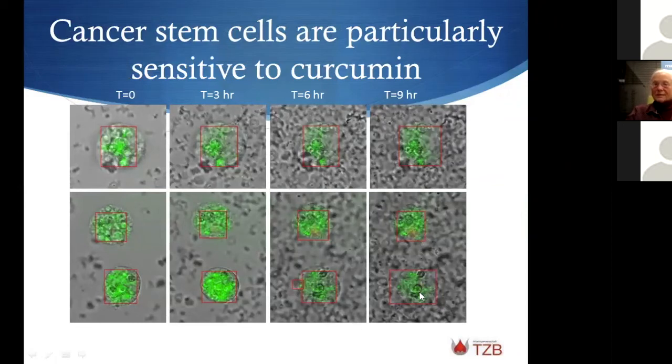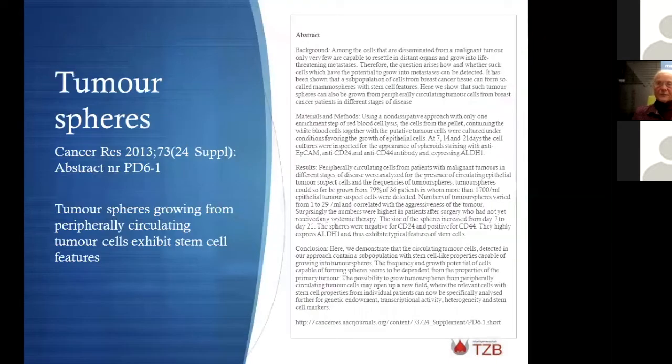What we can see too, and which is unfortunate too, some of the cells inside these spheres sometimes can still survive, even if most of the other cells in this sphere die. Some of them can still survive. But this is the problem with all malignant tumors, that they are so heterogeneous. We have published this. Actually, this is only one abstract. We have a publication in one of the international journals.